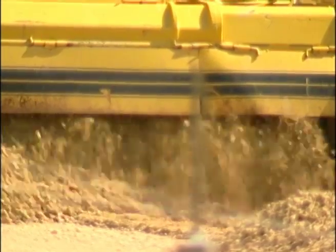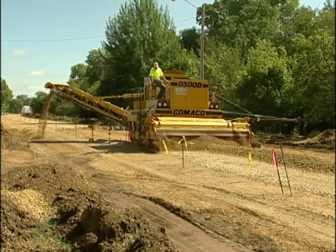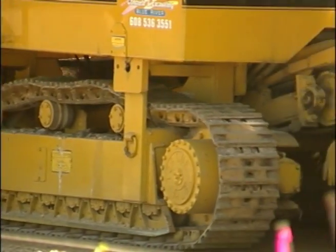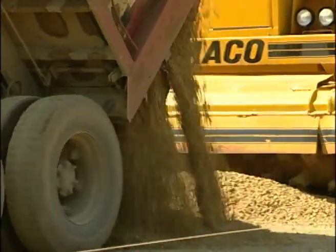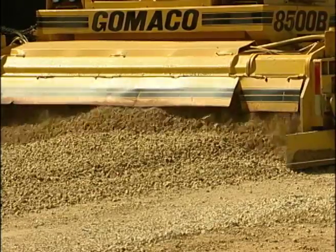Production of a trimmer is usually measured in square yards or square meters per hour. Full-width trimmers have operating speeds of about 20 to 30 feet per minute, but speed depends on the amount of material being cut. The operator coordinates deliveries of crushed stone to low areas to provide the correct elevation. Here, deposits of aggregate to correct low areas in the trimmer's path slow the forward speed.